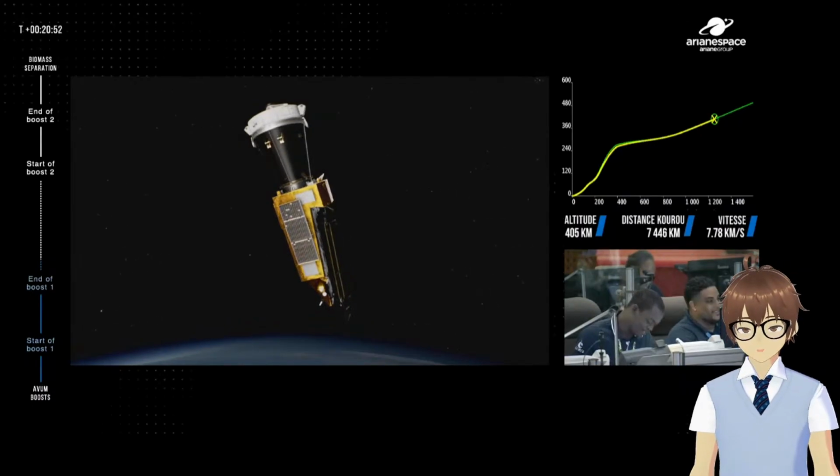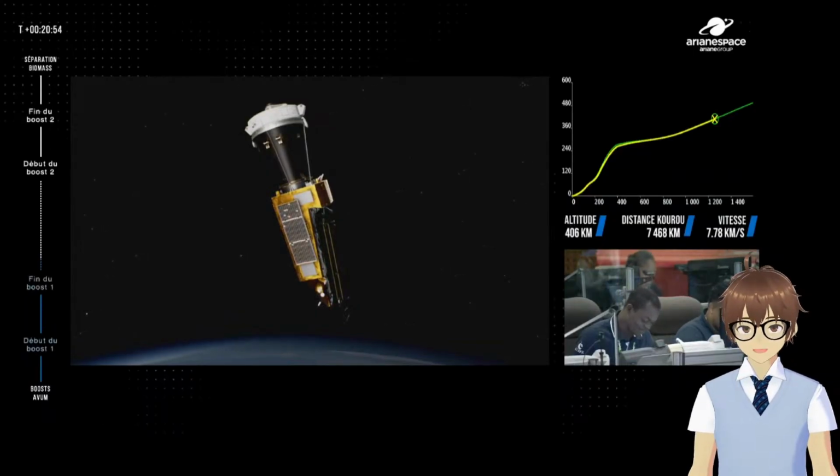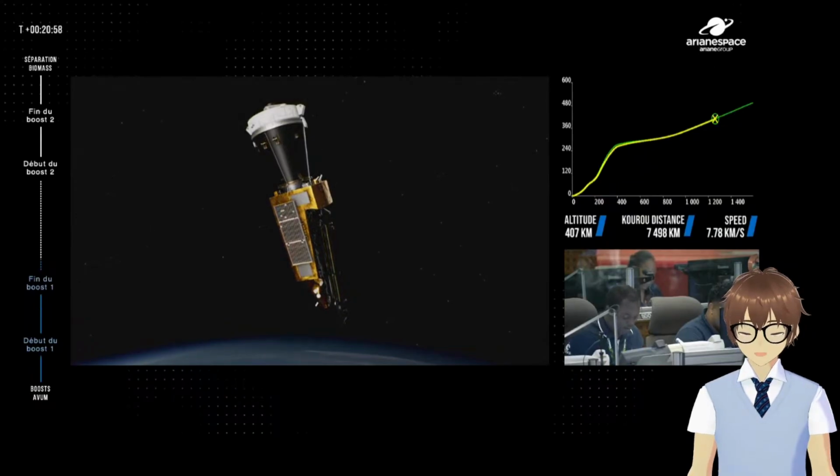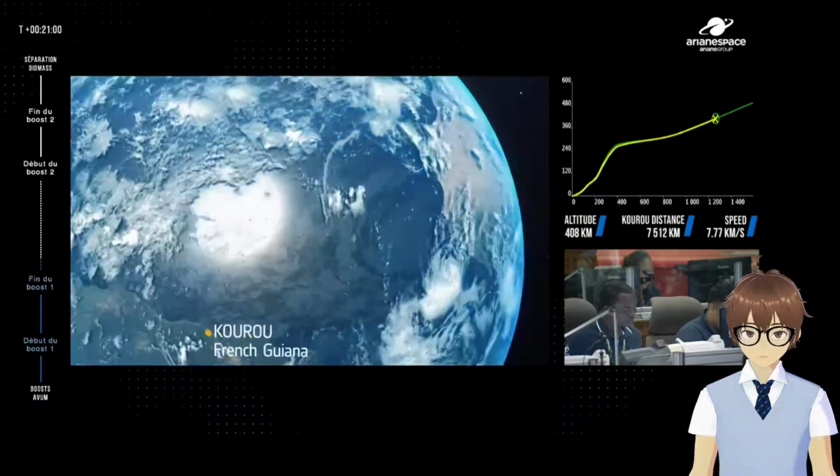Thomas Austin is a spacecraft operations engineer, part of the team flying the satellites. He's one of the people in charge of Biomass today. Let's go to Thomas now.